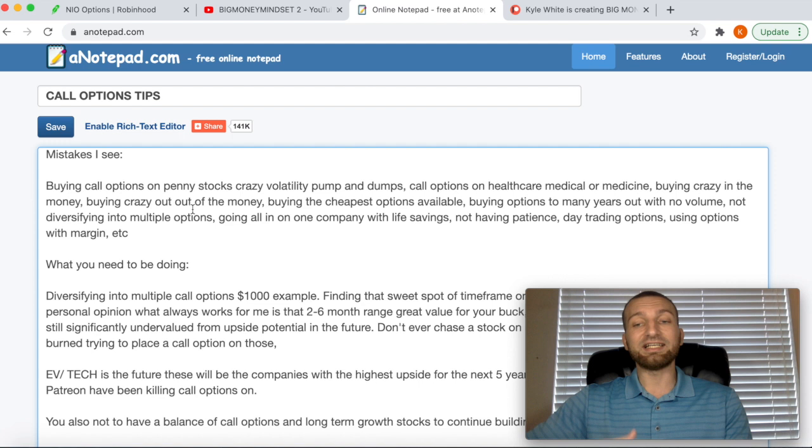Also, buying crazy out of the money, I also don't recommend it. I also see people buying the cheapest options available. Like I said, those ones, people think they're going to hit a home run, purchasing $1,000 at that penny stock range on those December calls that we started with. Those are very, very risky because there's not a lot of upside in the short term, because there's not a lot of expiration left on those call options.